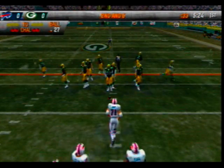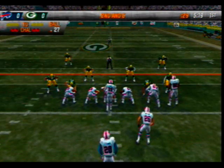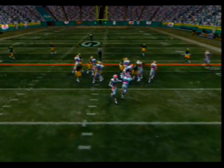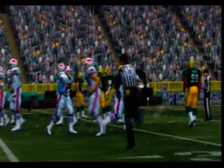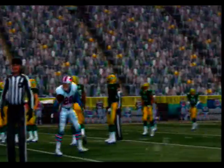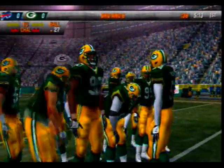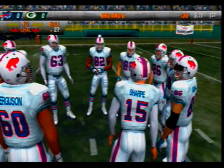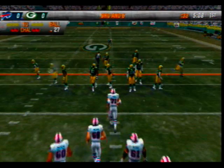Second and six. Ball on the 27-yard line. Give it to the halfback. Ross comes up to make the play at the 27-yard line. When you run the ball in the first half, you're trying to keep the defense on. But if you're only getting gains like that in the second half, then it puts more pressure on your passing game. Third and six.